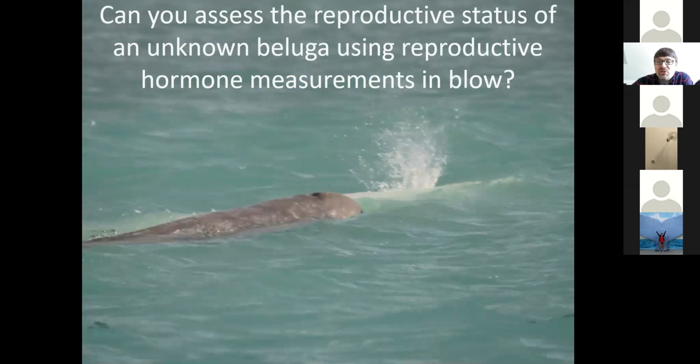So what I wanted to know was, and I didn't come up with this idea, this research was out there and they had studied hormones in the exhales of humpback whales and some other species. But what wasn't known, and what we needed the study of aquarium whales to do, was to understand if we could assess the reproductive status of an unknown beluga using reproductive hormone measurements in blow. So if we catch an exhale sample, say from this whale that's surfacing, you can see the exhale here, is there going to be enough information in here for us to learn something about this whale?